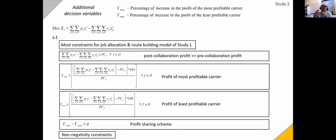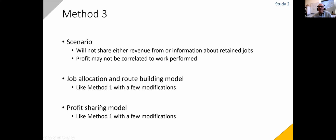gain between carriers is bounded, with the idea that a carrier might get a little annoyed if they consistently made a whole lot more money, relatively speaking, than somebody else. So that's that one. And then method 3 is where.